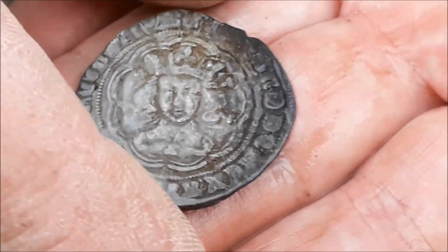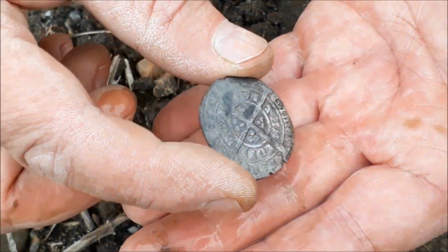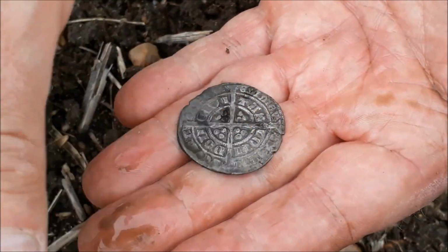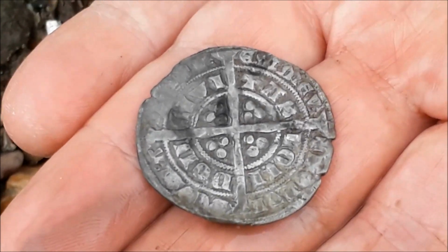Laying on the surface. Honestly, that's just stupid. It's flat. Look, flat as you like. Literally, flat as a pancake. Just, honestly, the fact that it hasn't been hit by the plough. Look at that. It's a miracle in itself, really.